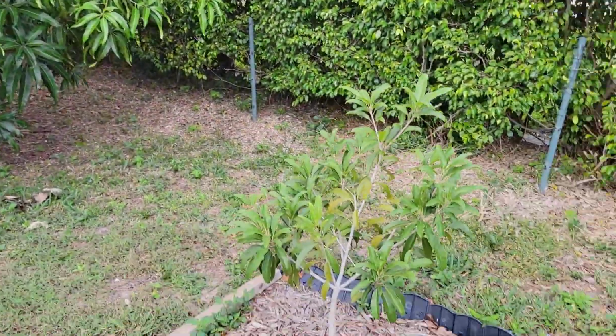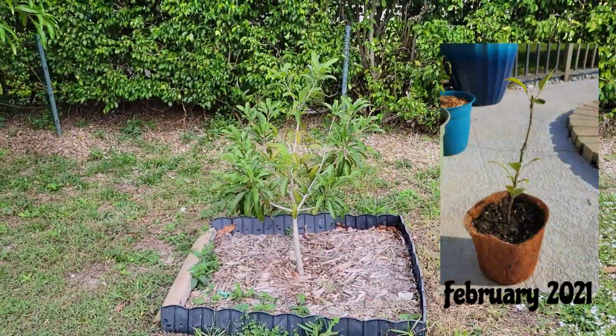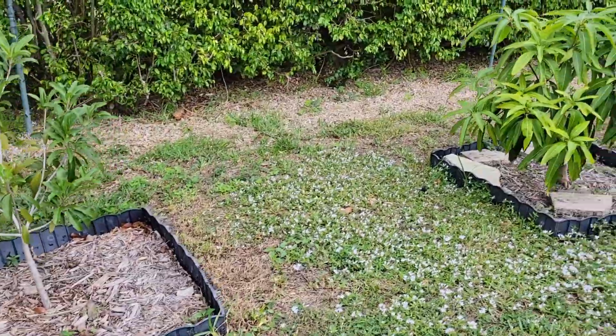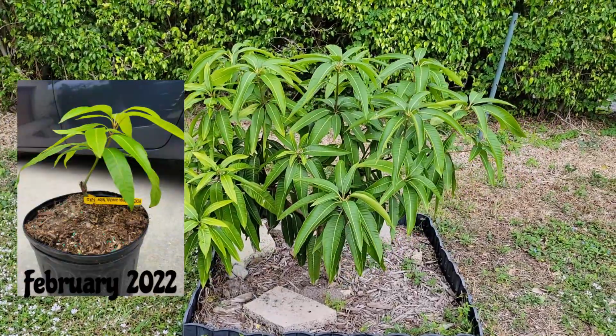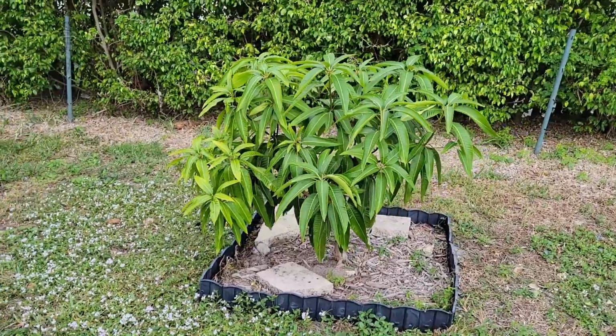Next to that is my macaque Sapodilla that I got in February 2021 as a tiny little twig. It recently started to flower, but no fruit yet. And next is my 4th mango tree, a Pickering that I got in February 2022. Pickering is known to fruit young, so I'm expecting a fruit or 2 this summer actually on this small tree.